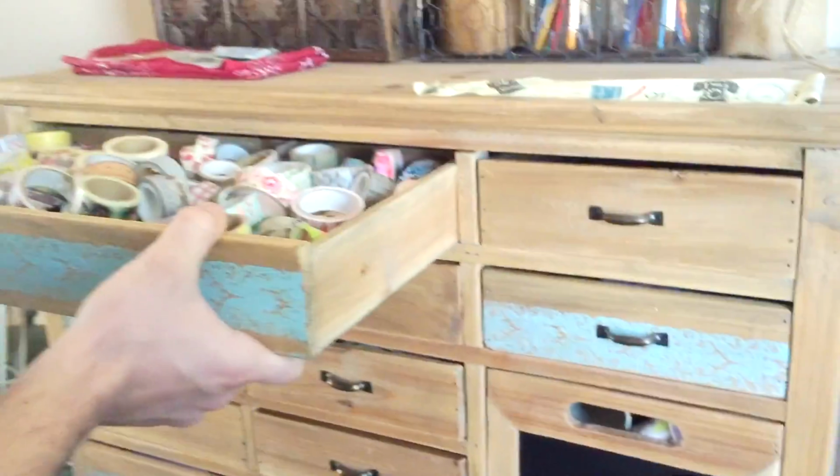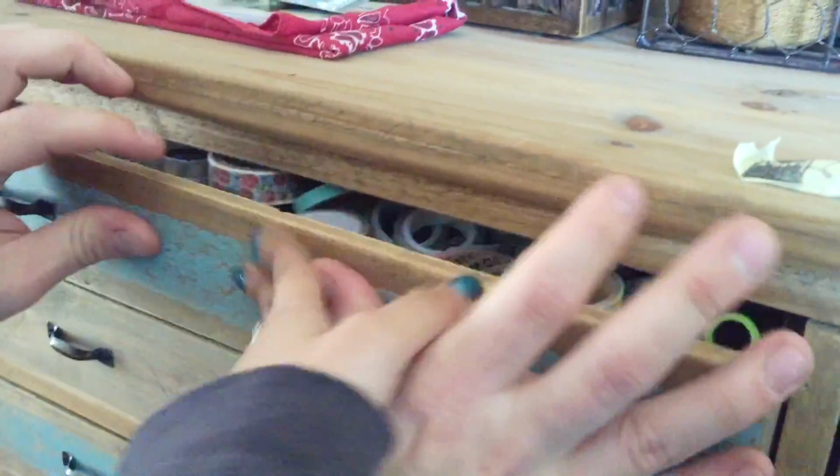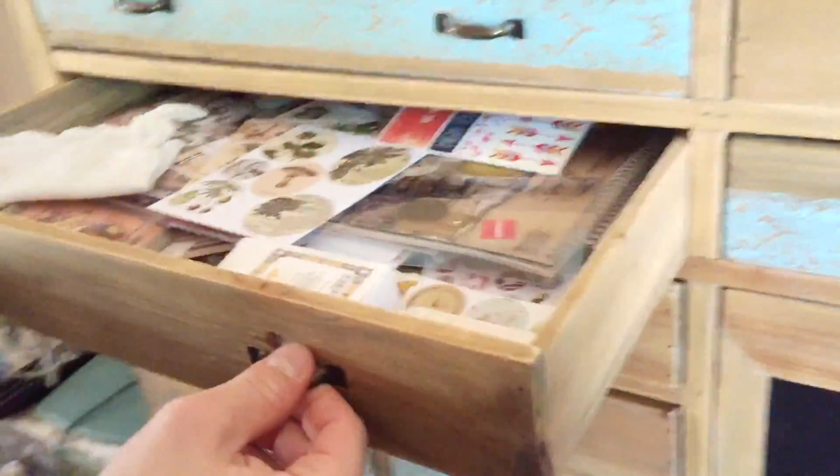Wait, what are all these? Those are washi samples that people have sent me. Those are cool. Thank you to any of you lovely ladies that have sent me washi samples. If it doesn't close, it's okay. All right. What's in there?